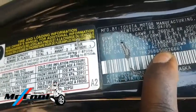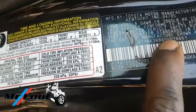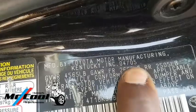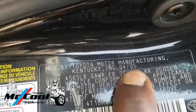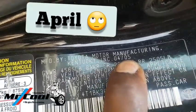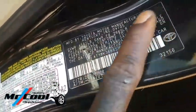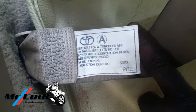2005 model. And if you don't see it that way, you can also look forward. You're going to see manufacturing right here, and you see 04, which is March 2005. That is the make again. Then if it doesn't have this door pillar sticker, you should be looking at the driver's side seat belt right here, down there, to be able to find it. It's going to be more specific right there, which is something that looks like this, and you can see 2005.